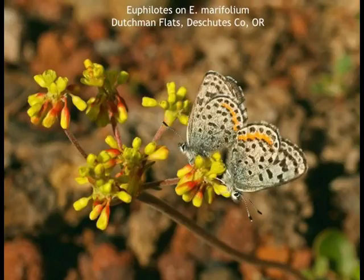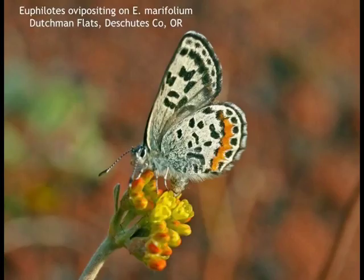Okay. And so here's a pair that's mating. These are the red ones, they're on the female flowers. And anytime you see one ovipositing, it's on the female flower. So how do they tell?